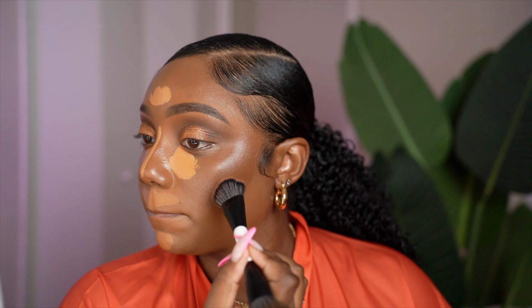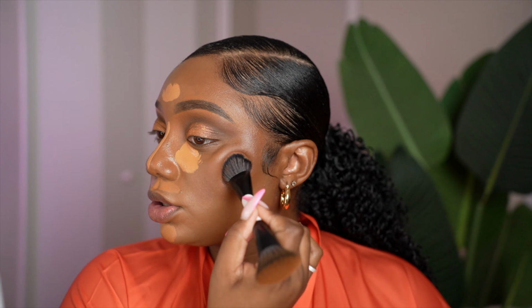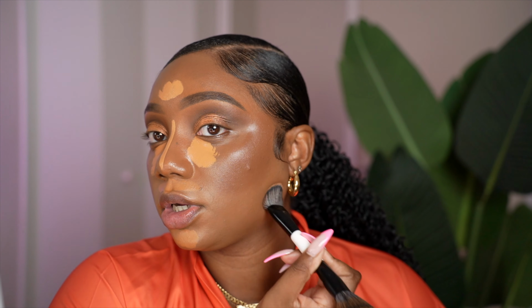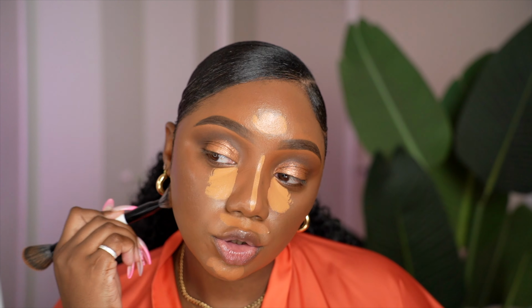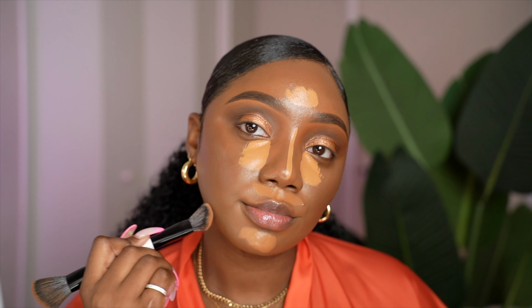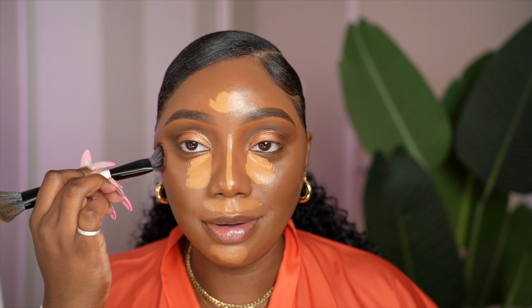And one day, I'm gonna get this snatched real good, okay? Not too much on the jawline. Just the residue that's on the brush. Not too much, okay? But it's coming together, even though, look how bright it got because the sun is out. But it's coming together, y'all.